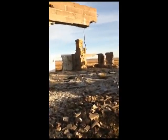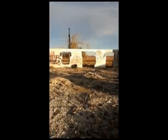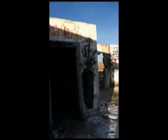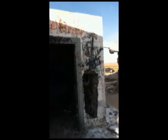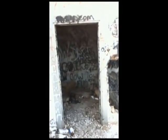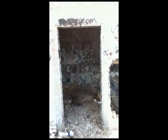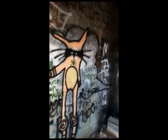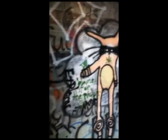So anyway, I'm going to go inside now, folks. You can see that the light is just awesome right now. And I guess right in here is the old bathroom, huh? Let's take a quick gander inside.